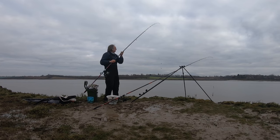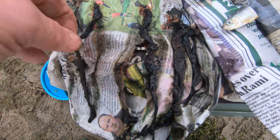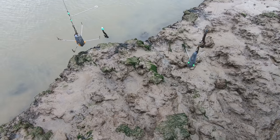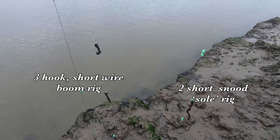I set up the same gear on a little bit of salt marsh past the first point. Bait was leftovers from the previous session. A few dug lugworm, which were just about usable, and sticky black lug, which again is not the best quality, but it will do, and sprats for tipping. I decided to stick with a boom rig, but swapped the three hook clip down rig over to one of my sole rigs, which has only got two snoods.